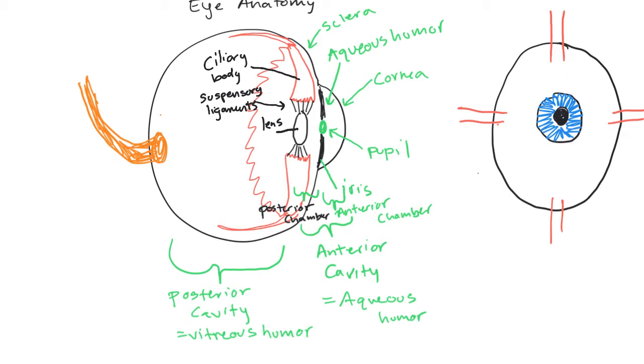Okay, we'll go through some of the layers. So under the sclera, we have the choroid, which is the vascular layer. So the blood vessels, the larger ones, are in the choroid. And then on the inside of that, you have the retina, which contains your photoreceptors and the corresponding neurons which transmit it to our optic nerve.